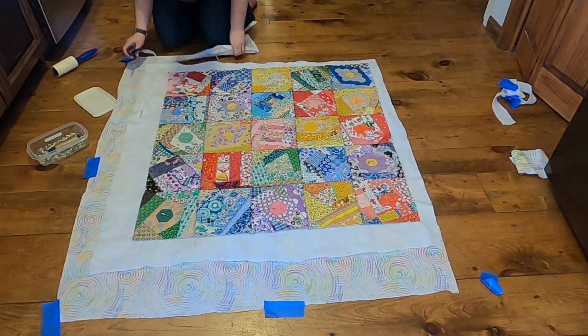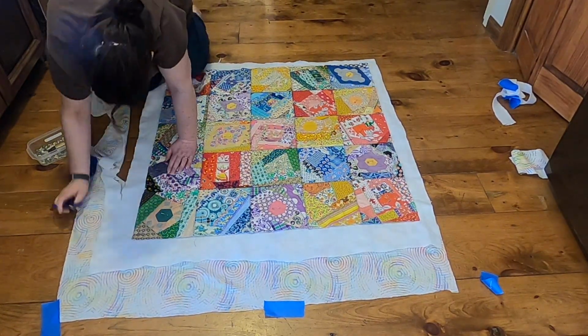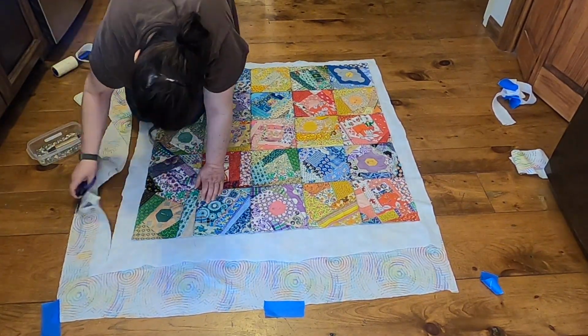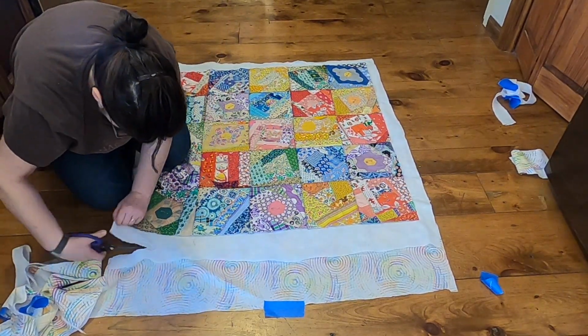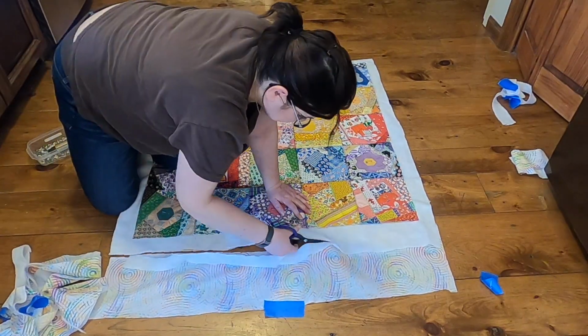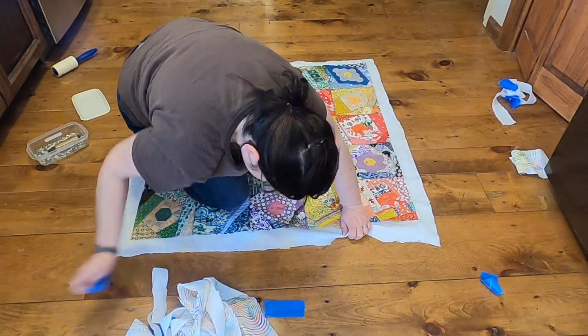And I just cut around and pull the pieces away. And if they're big enough, I usually put them in my scrap pile, and if not, I throw them away, like the little pieces of batting I'll toss. And of course the tape. All right, so there you have it.